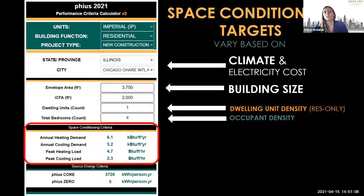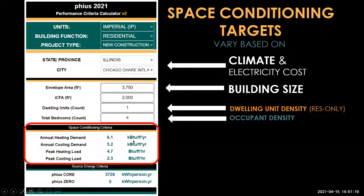For air tightness, it's per square foot of envelope, but if you were talking about these targets, space conditioning criteria targets, that's per square foot of floor area. Is there an adjustment if you have taller ceilings, like 10-foot ceilings, or no? There's not.